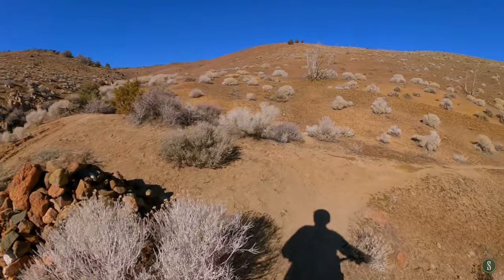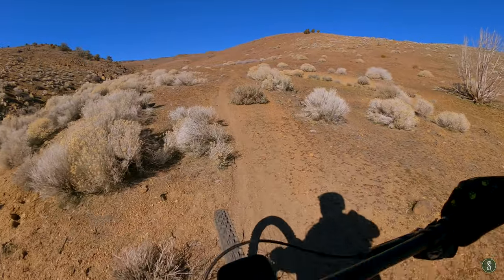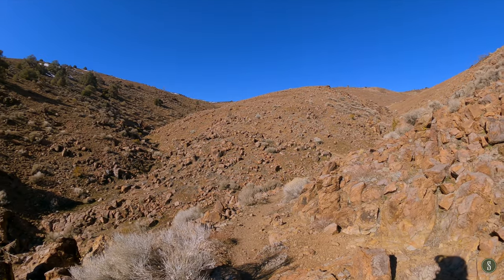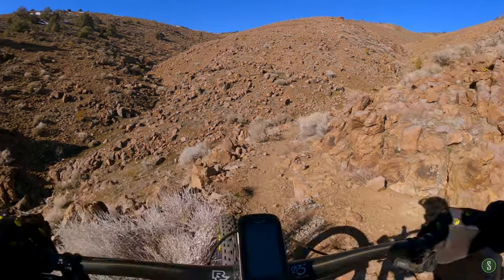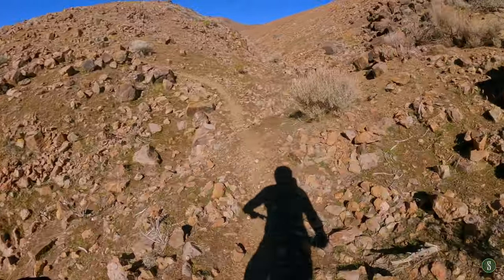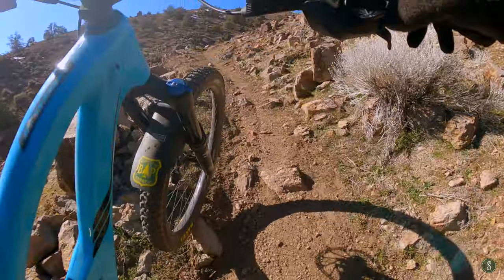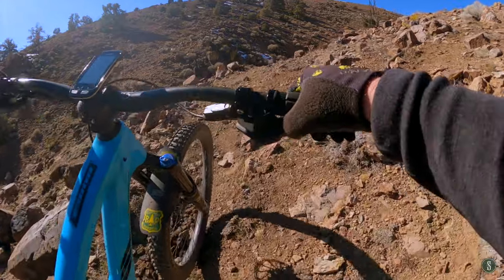Whew, tired. Whew, bad traction there. This is gonna be fun. It's not, I'm kidding. Let's see how far I can get. Oh no, this is too steep. There's no way in hell I can. This is 45 degrees. I cannot pedal up that. Would have been nice to be able to say that I could get up it. Oh well.